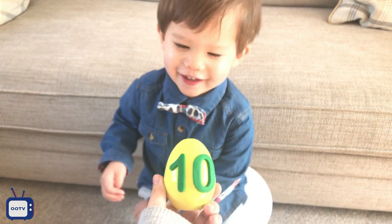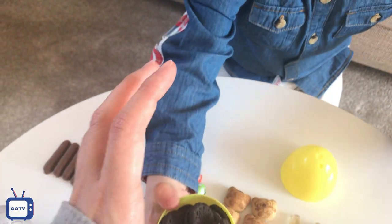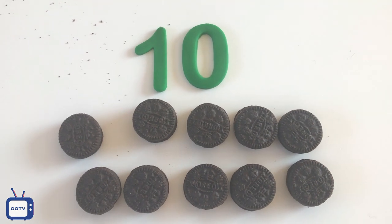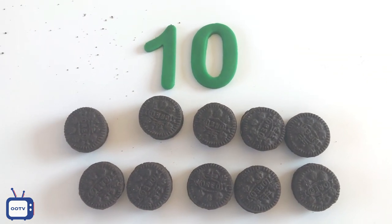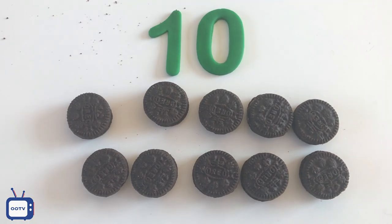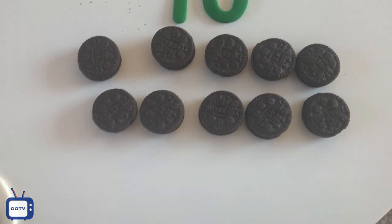Number ten. We've got mini Oreos in there. Let's count how many mini Oreos we've got. One, two, three, four, five, six, seven, eight, nine, ten.